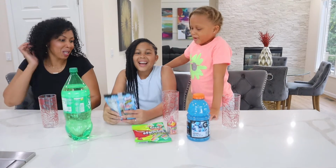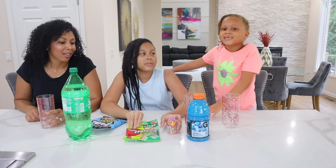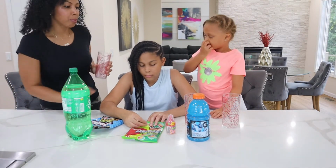This one. I haven't had trolleys in so long. Okay, and I'm excited. I haven't even tasted trolleys before. So we need to get some ice. I need to get the ice first. So let me get the ice.